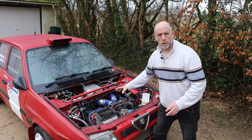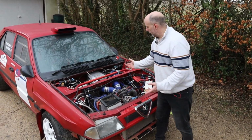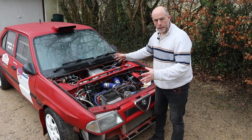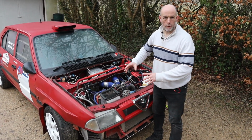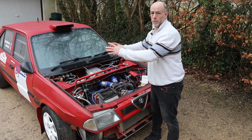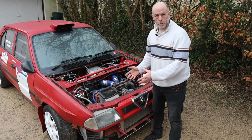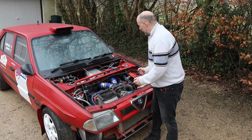So it has to run an intercooler, otherwise it would just blow itself to bits. That intercooler assembly, so it's air cooling down water, and then that water cools down the air going into the engine, and it really does drop the temperature by a couple of dozen degrees.